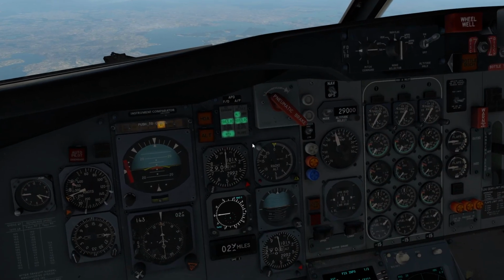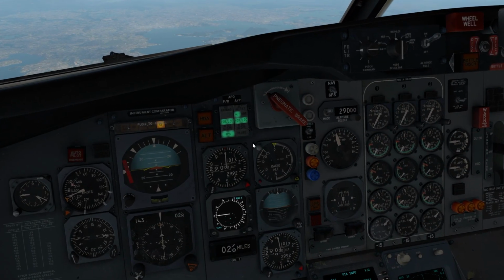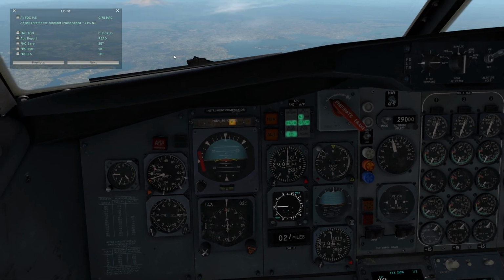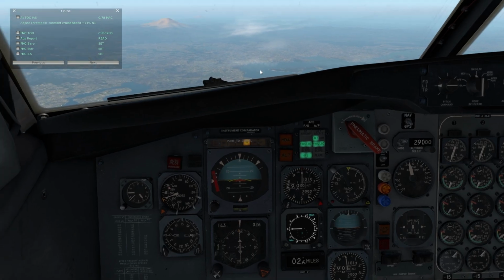Shouldn't be too long now. And we're still going faster than we need to be. Let's put on 72% N1, see if that decelerates us. Should be fine. Do we have any items for this? Yeah. So top of descent I've figured out.